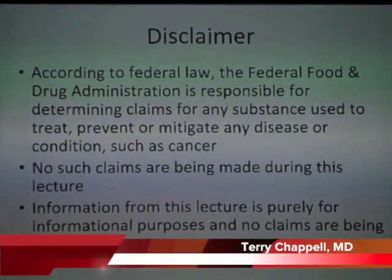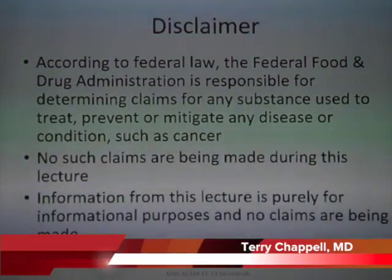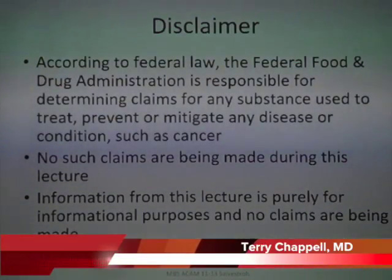Got to use the disclaimer. Is this familiar to anybody? Determining that no claims are being made during this lecture. Sound familiar?